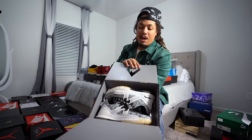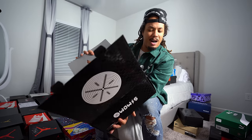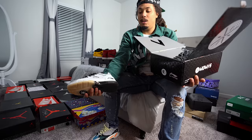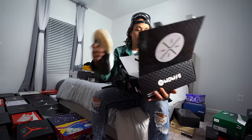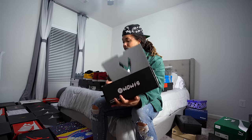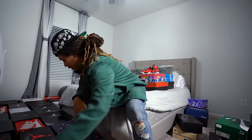We got a Way to Wade. I think these are the fives. Yep, the fives. Way to Wade fives. Wade made some good shoes, bro. Like, the Way to Wade was a good thing. You see some Way to Wades behind me, too. Get to that in a few though.